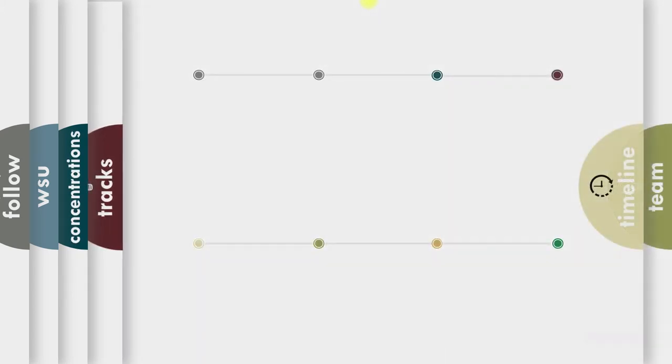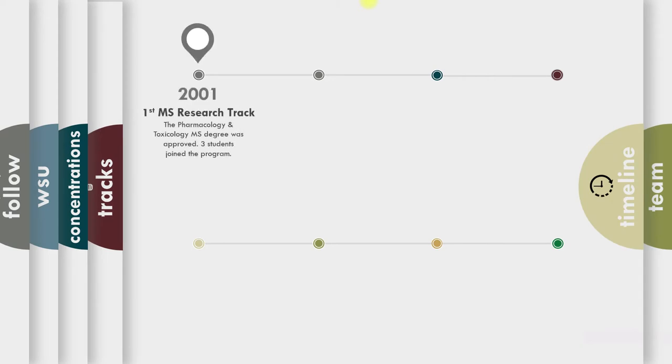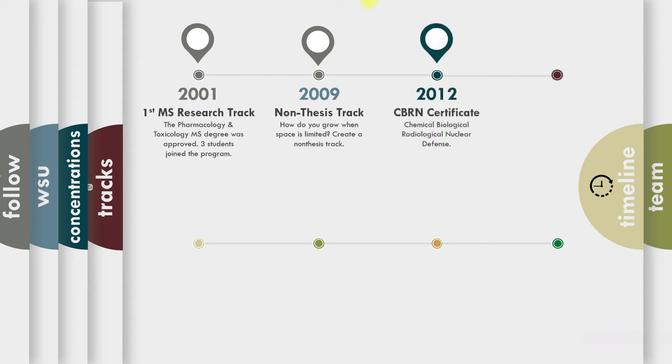Just to give you a brief history of our program here. 2001, we started the MS research track. In 2009, we started a non-thesis track. Our space was limited, so this was our best option. 2012, we created the CBRN certificate program. And in 2014, we rebranded the non-thesis track to be a leader admin track. We really wanted to pull in some courses from business, leader, and administration.